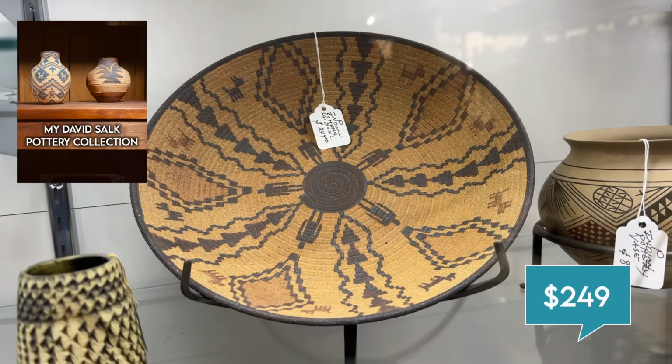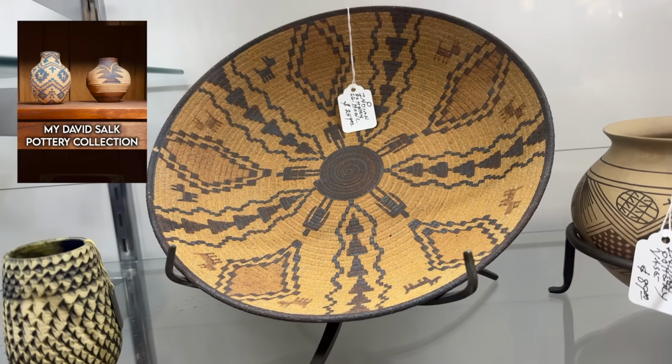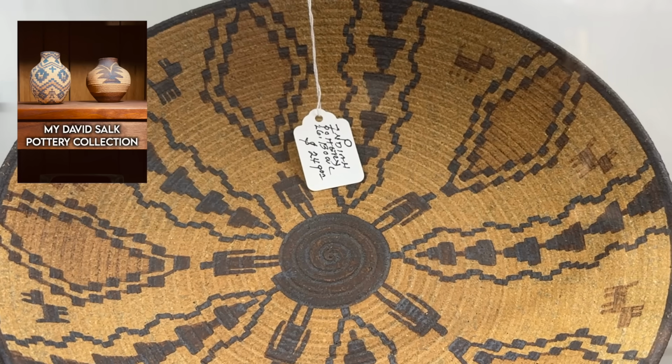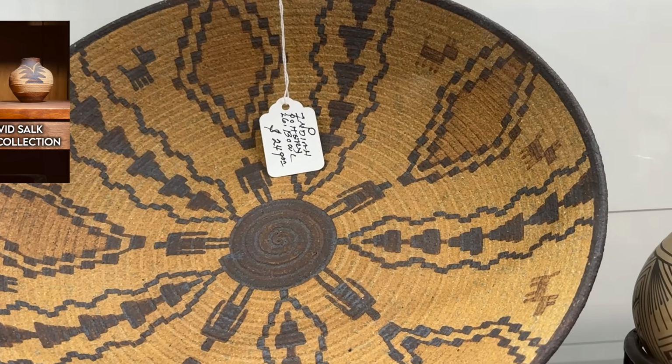I was so excited when I walked up to this glass case and saw this giant David Salk pottery. I collect David Salk pottery, but I only have 2 of them. They're that hard to find. And I already splurged on a sterling silver lion ring for myself today, so I'm not going to get this, but I am sure having a moment appreciating it.